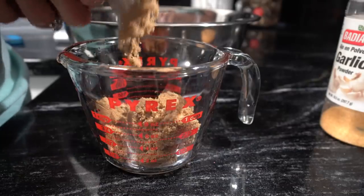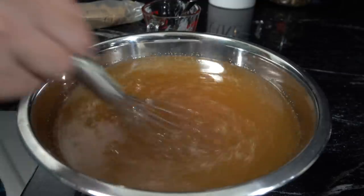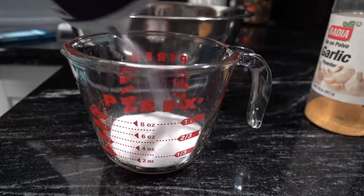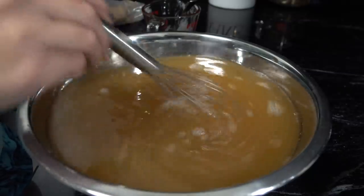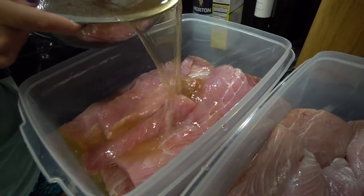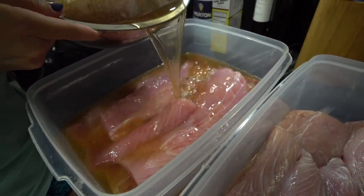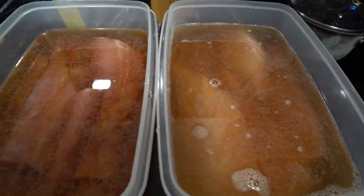I used half a cup of brown sugar and stirred it well to let it dissolve in a bowl with 8 cups of water. I added a quarter cup of salt, which I also stirred in to dissolve, and then some garlic powder. I made this bowl full twice, one for each of the containers. The important thing here is to make sure the fish is completely submerged in the brine.